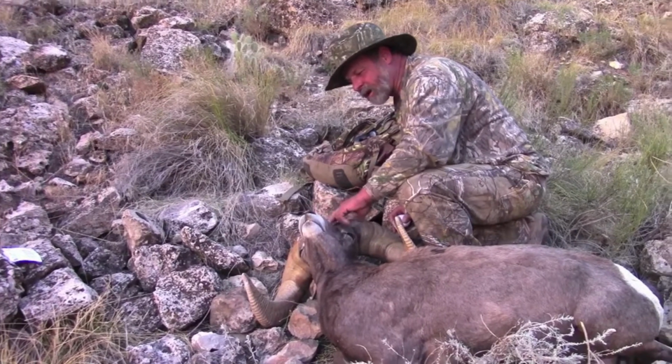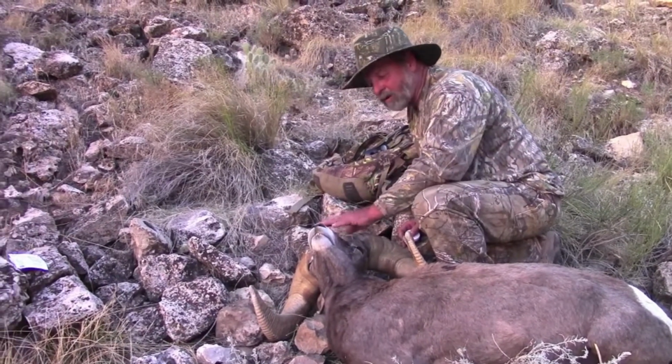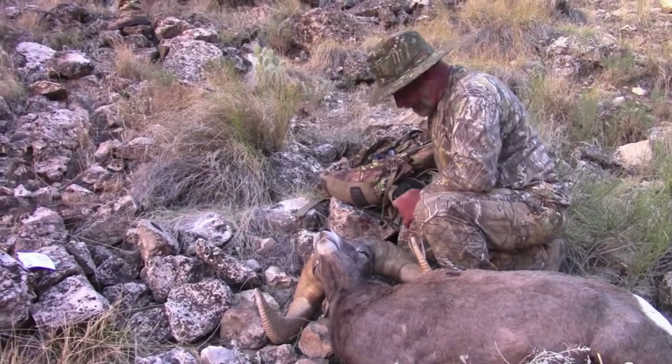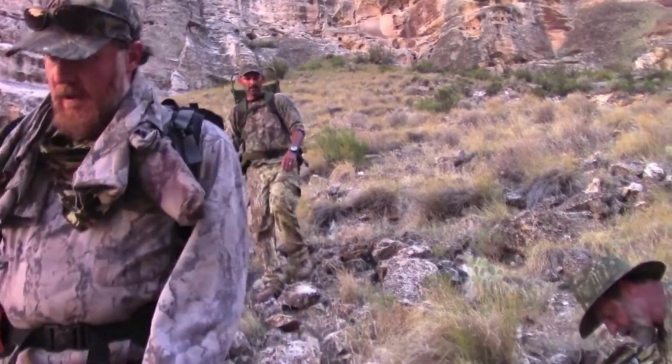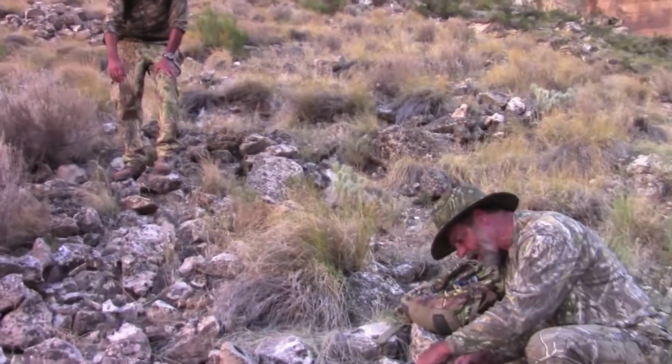Now, see this nose on here? Yeah. He's been fighting. Most of them have a big black knot on there. Anyway, they're about as out of breath as I was. Yeah. Good job, buddy. Thank you.